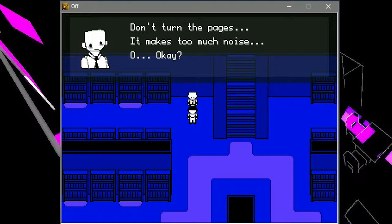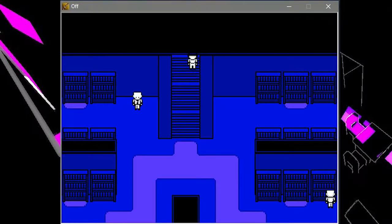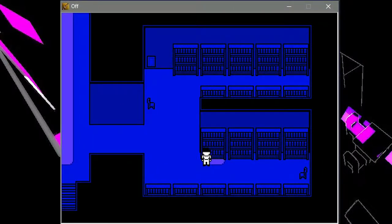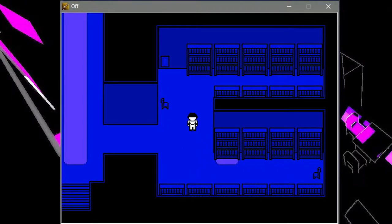Don't turn the pages. It makes too much noise. Okay? See something about the first guardian, Dedan. The second guardian's name is Japhet. That I do know.